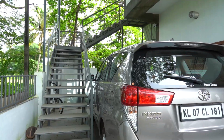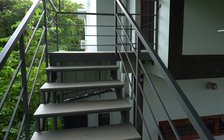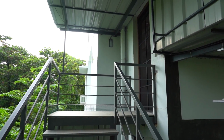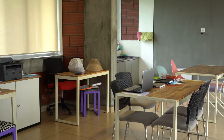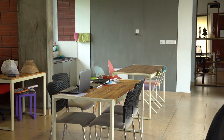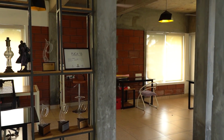The entrance for the office is from outside, which brings privacy and comfort. The space on the top floor has approximately 1000 square feet of covered space, and the rest is open terrace. If you look at the top floor, you will understand that it's like a spillover area of the office. So it's like an extended office space opening out into the open.